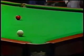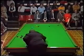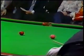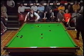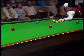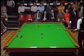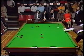Graham having taken the red away, and he leaves himself on a red into the centre. And he's missed it. No, I never thought Graham did. Miles. Alex takes the red there. Just 8 points behind at the moment with 4 reds left.